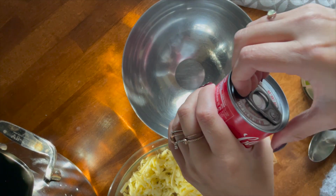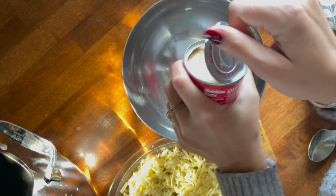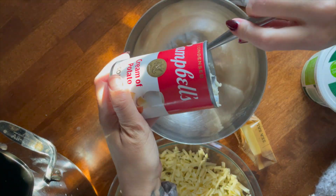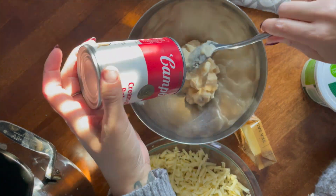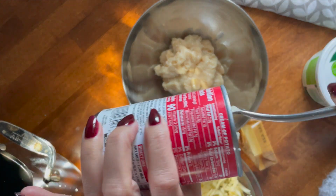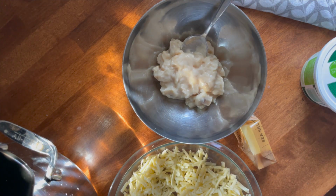And I say whatever soup you want. I really love the Pacifica corn chowder with roasted red pepper. It is plant-based and has really clean ingredients, and it just gives this casserole a nice little spin. But again, this was for my husband, so I'm trying to make it as authentic as possible.